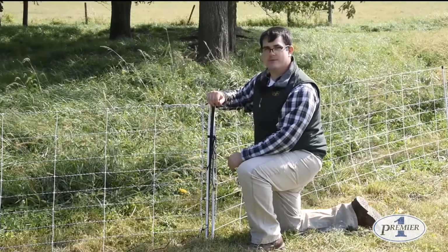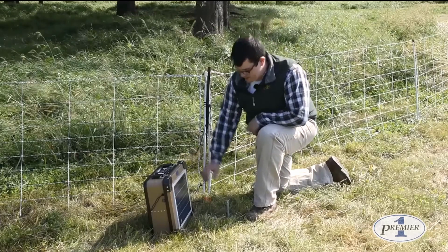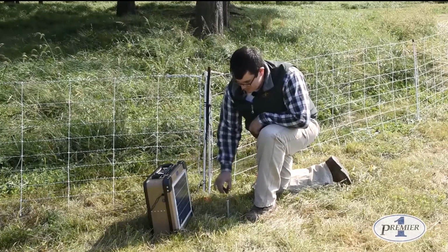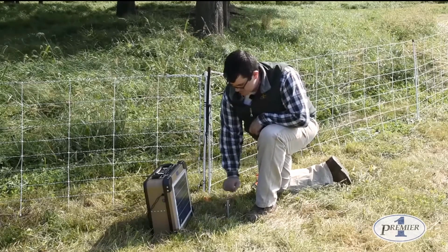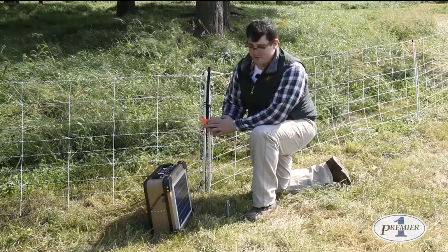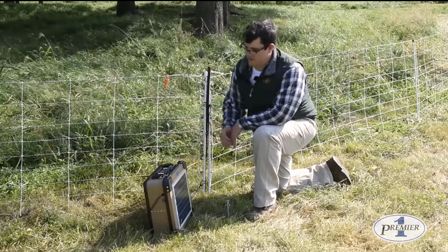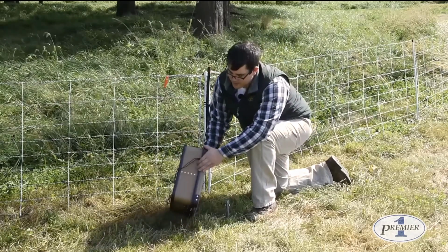I'm now ready to install my energizer. To install your energizer, connect the energizer's ground clip to the ground rod. Connect the fence lead, which is usually either orange or red, to your fence. Turn on your energizer.